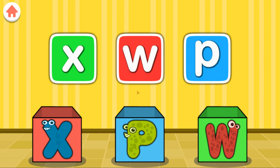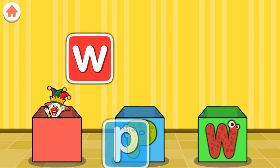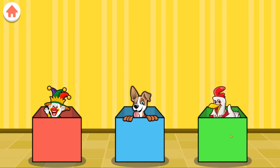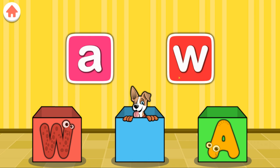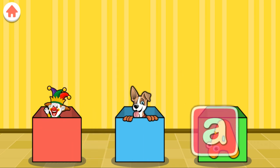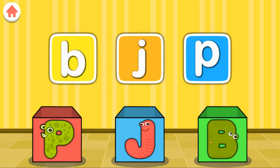Find the matching pairs. X. X for xylophone. P. P for pig. W for whale. Find the matching pairs. V. V for violin. W for whale. A. A for apple. Find the matching pairs.